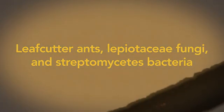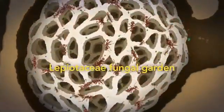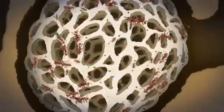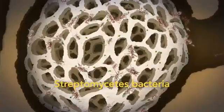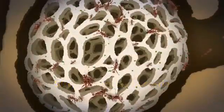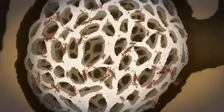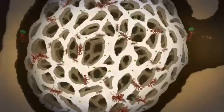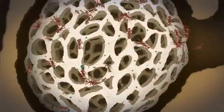For decades, scientists have studied the complex symbiotic societies of tropical fungus-eating leafcutter ants. These tiny farmers collect small pieces of leaves, which provide nutrients for their underground fungal gardens. More recently, an observant researcher noticed that a white, powdery crust on the ants' bodies was actually a layer of Streptomycetes bacteria. Streptomycetes are known for producing antimicrobial compounds, and the species growing on the ants are no exception. The ants spread the bacteria on their fungal gardens to block invasion by bacteria and competing fungi.